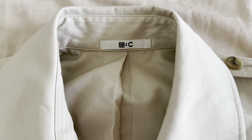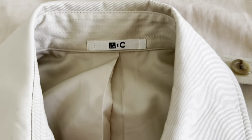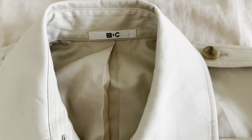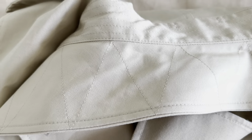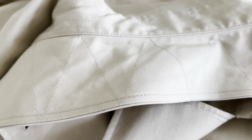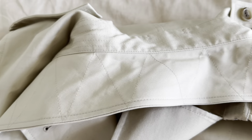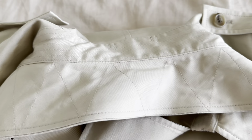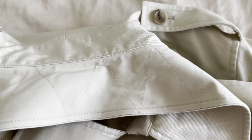Firstly, you can see Uniqlo C, which stands for Clare's collection or collaboration with Uniqlo. This was her first year one, and as you can see, there's already that detail around the collar. The stitching on the collar is quite nice. This is the diagonal stitching I was talking about, so that should go nicely around your neck. It does fit well. The attention to detail with this trench coat is actually quite amazing for me. I've had trench coats before and they don't go into as much detail as this one.